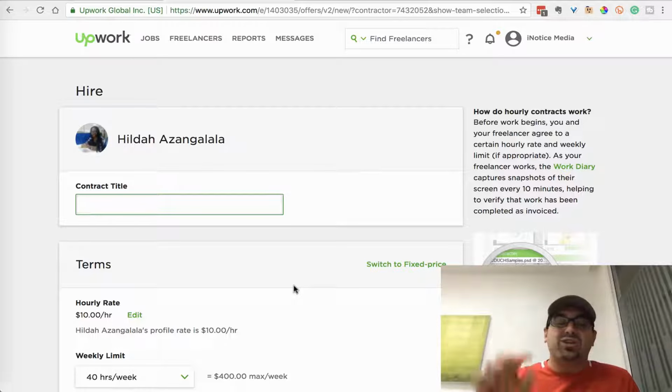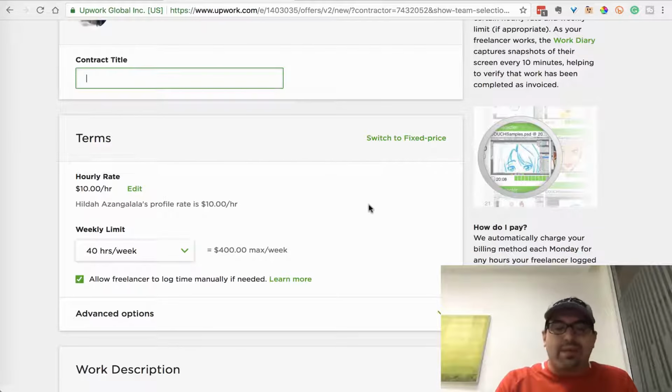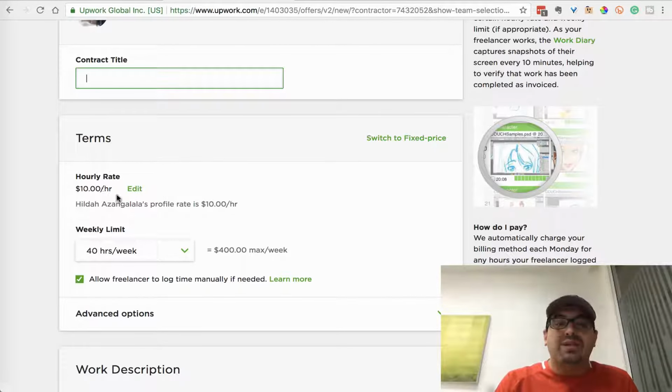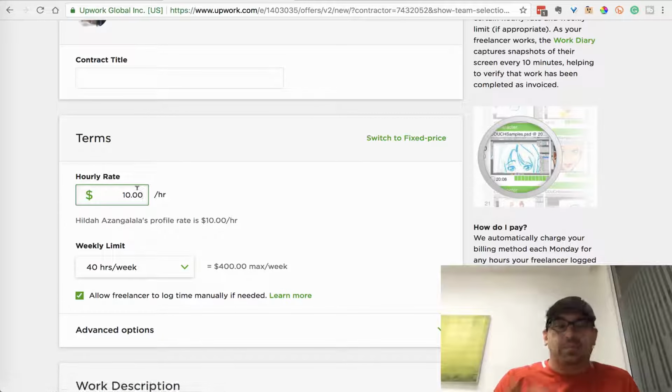But I want to bring your attention to something very specific and very important, and that's the terms of the agreement. First of all, like I said, an hourly rate may be $10 an hour. That's what they're looking to make an hour. That doesn't mean you have to agree with that. You can actually submit what you're willing to pay, what's in your budget, and submit it out there.